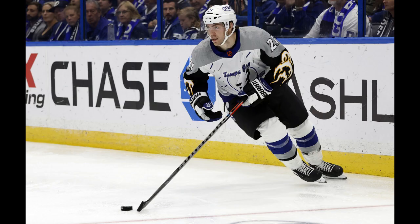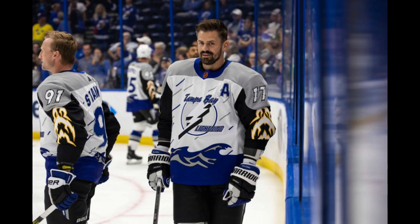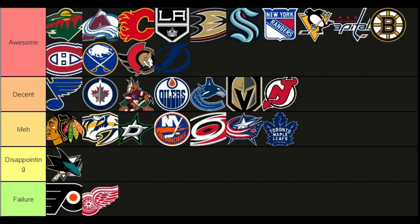Their second reverse retro brings back the ever despised 1996 to 1999 alternate and colors it white. To be honest, I always liked how this jersey style looks regardless of how cheesy it is, but that's where the charm comes in. And even in white instead of the original blue, the charm still comes through, earning another whole point from me. Overall, Tampa earns an overall awesome rating.